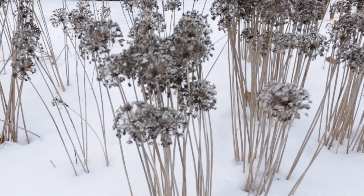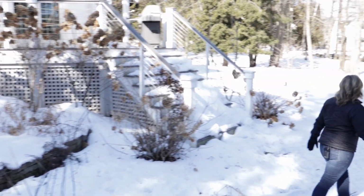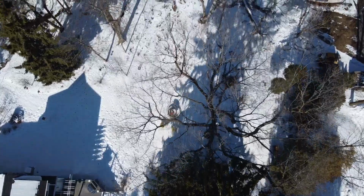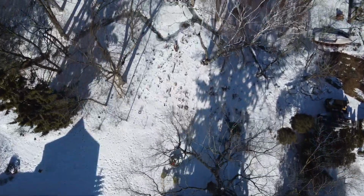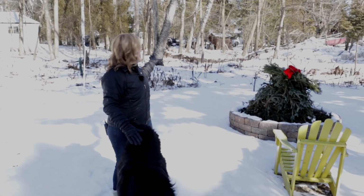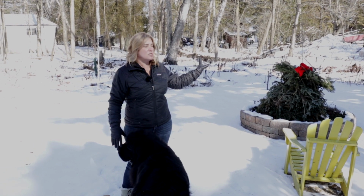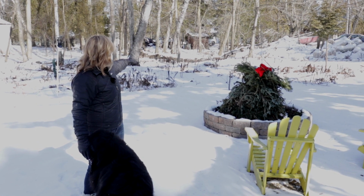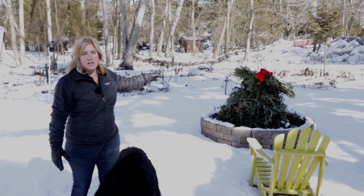So as we walk around the other side of the house, I think this is where you're going to see the biggest difference from what it looks like in summer, because it's almost unrecognizable over here. This area behind me, you might not recognize, and that's because you can't usually see it in summer. This is our woods. I don't do much there. I do a little bit of gardening along the edge here.